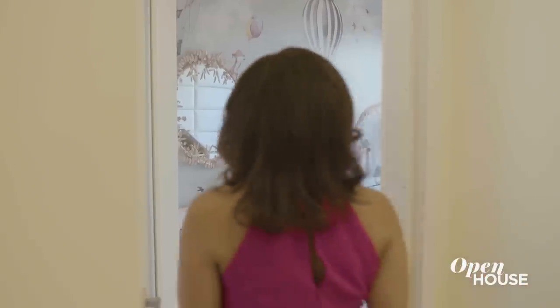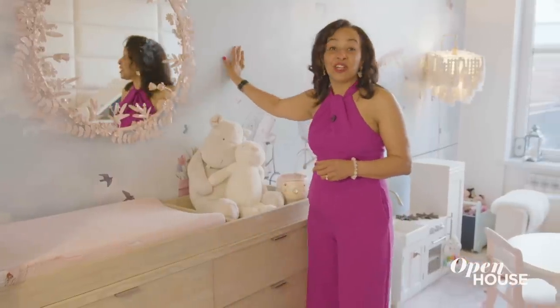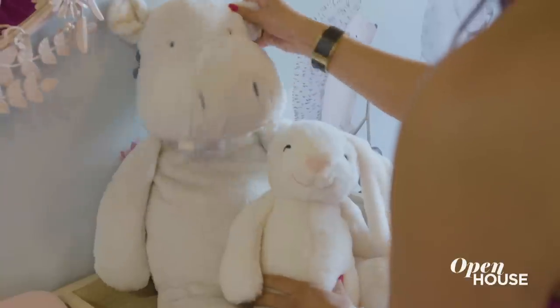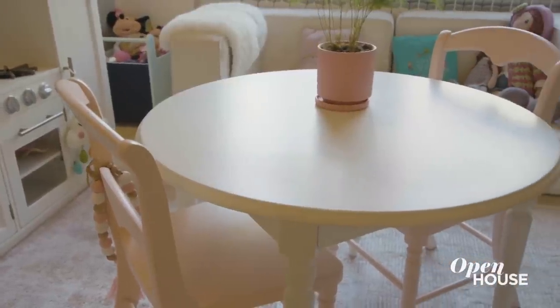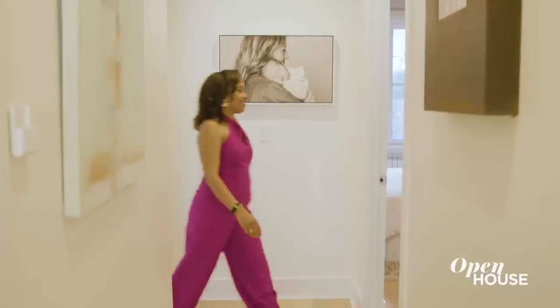It was important that the baby's room had a real sense of wonder. So I've integrated this custom-made wallpaper with dreamy characters. The kids' room is all about discovery. So we incorporated this play area with both table seating and a sofa with lots of textures to grasp. And of course, we still have the millwork following through on the ceiling.